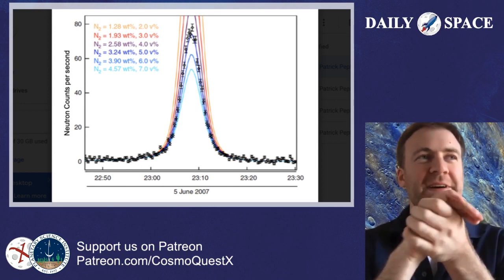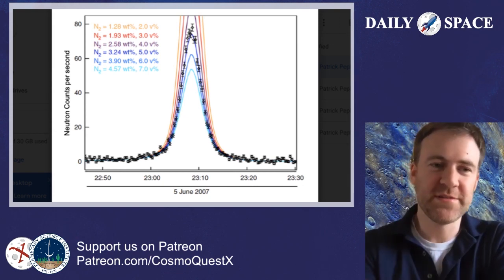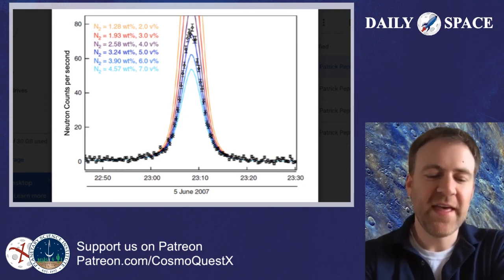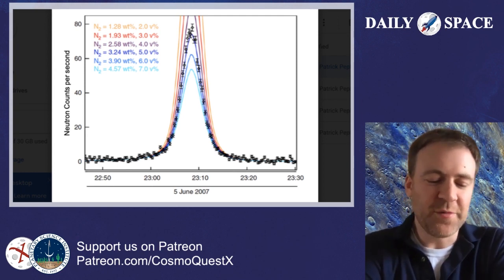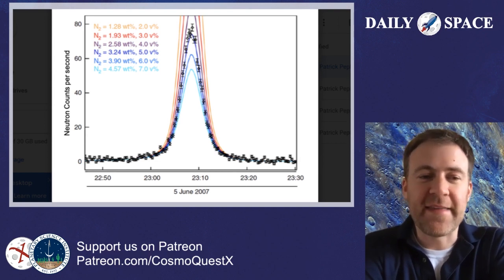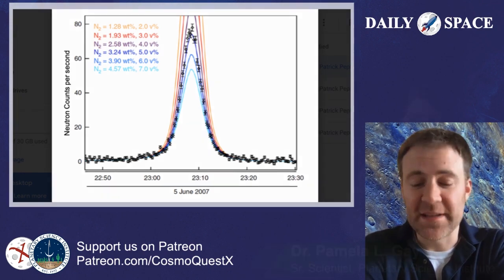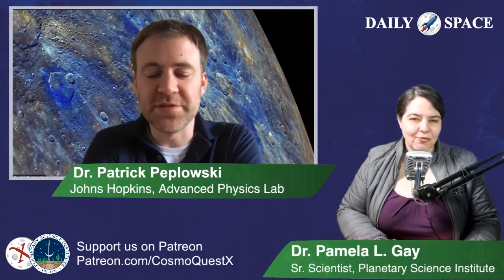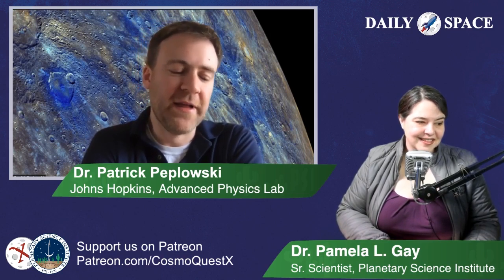Sure. So this part of the story came later. Originally we made these measurements. You see the black data points. We saw that the count rate increased as we got closer to the planet. We realized the instrument worked and we moved on. It was shortly after that that we had our first Mercury flyby. Eventually the team became heavily invested in doing the science that NASA was paying us to do, the Mercury science. And this data was shelved for a little while.